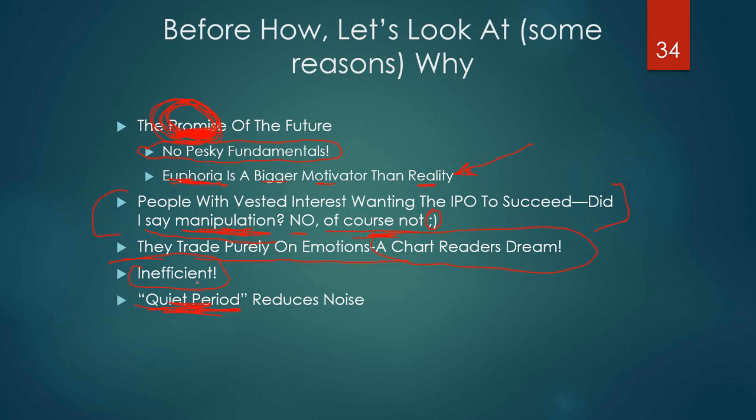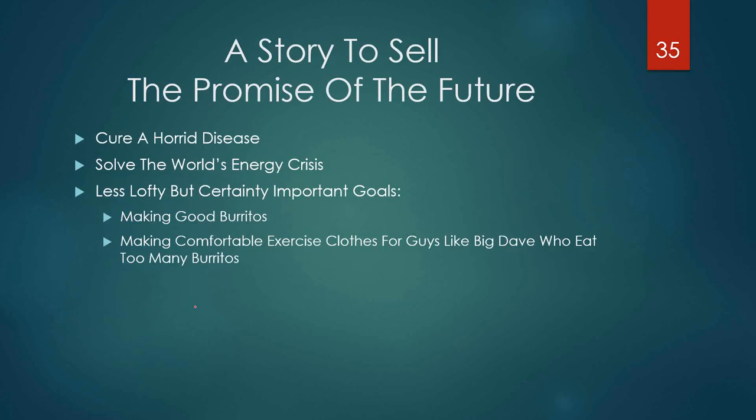And guess what? Okay, now I'm not saying manipulation, but I'm willing to bet you that that first report the company releases is going to be a positive one. And guess what? I bet that report was written 3 months ago. So, not always, nothing's always in this game, but I'd be willing to bet that almost always their first report is just an unbelievably positive report. Now, they all have a story to sell, and it's the promise of the future.